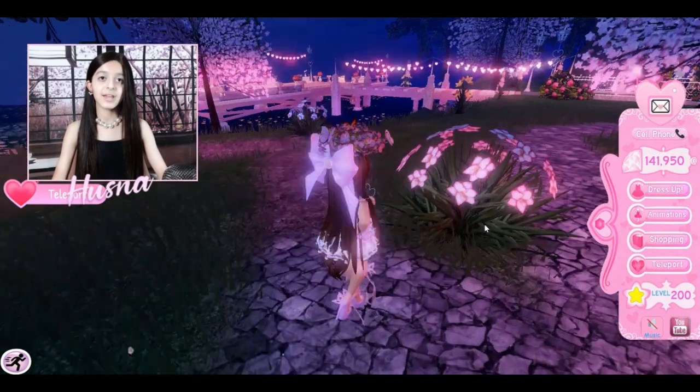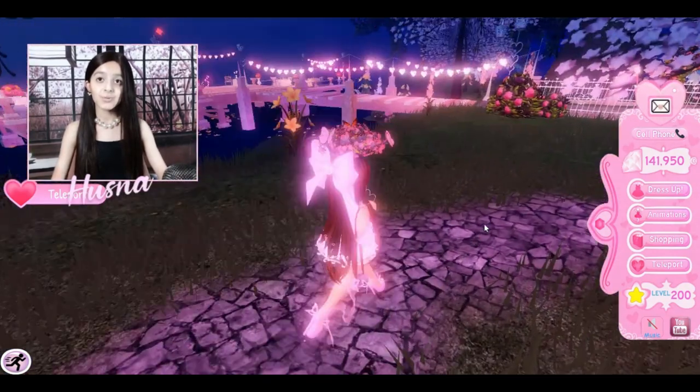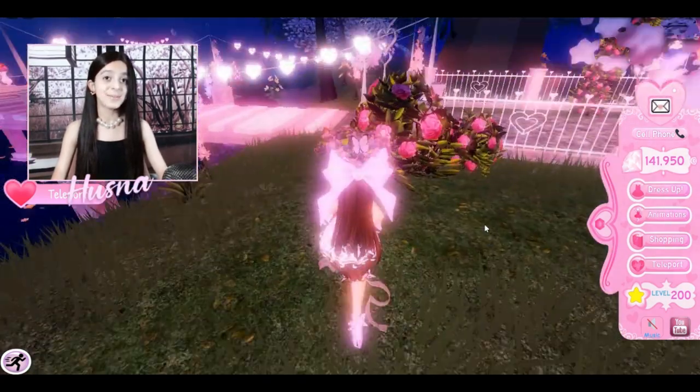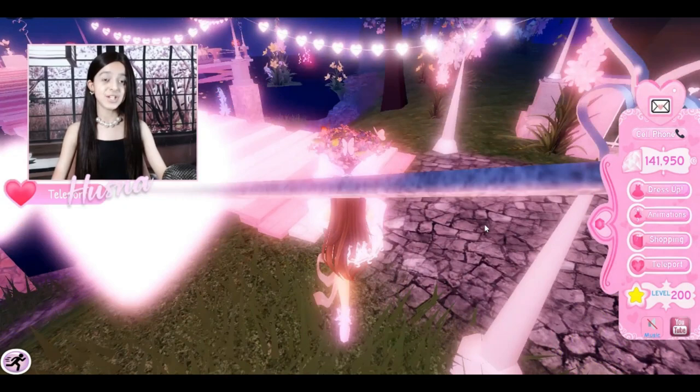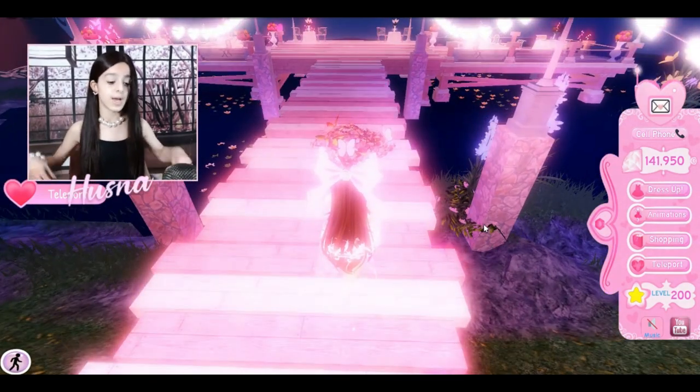But let's just go ahead and use the boats to go there. So now I'm going to be cross passing, not using the bridge. And give me one moment, everyone. Okay, better.